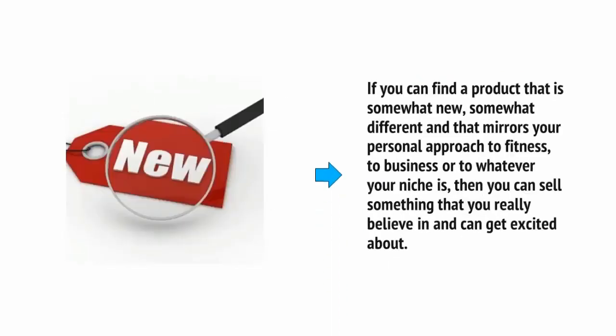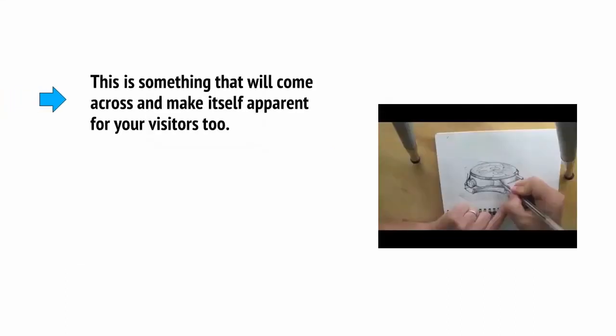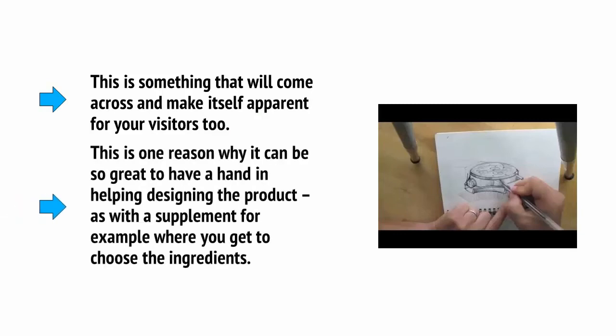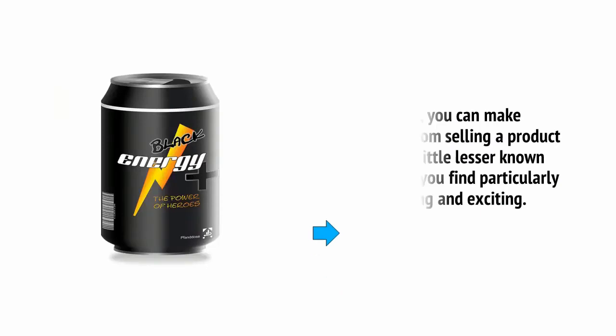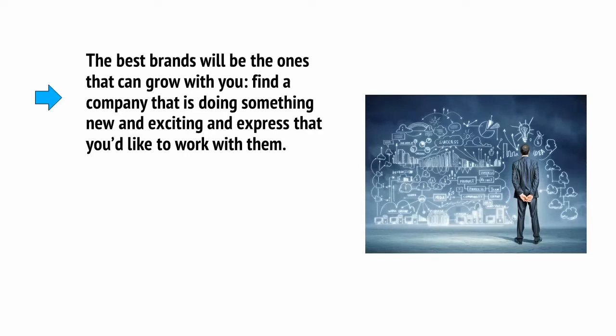On the other hand, if you can find a product that is somewhat new, somewhat different, and that mirrors your personal approach to fitness, to business, or whatever your niche is, then you can sell something that you really believe in and can get excited about. And this is something that will come across and make itself apparent for your visitors too. This is one reason why it can be so great to have a hand in helping design the product, as with a supplement, for example, where you get to choose the ingredients. Similarly, you can make money from selling a product that is a little lesser known and that you find particularly interesting and exciting. The best brands will be the ones that can grow with you.